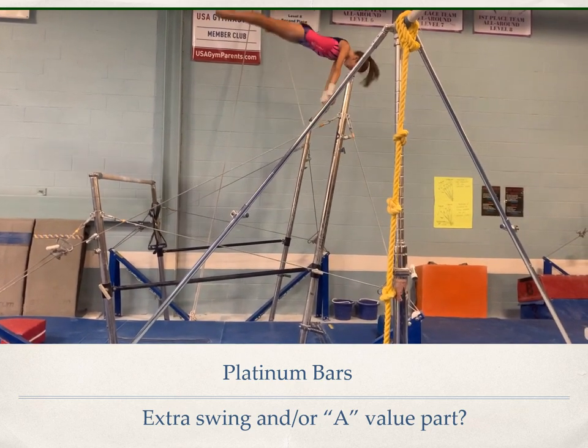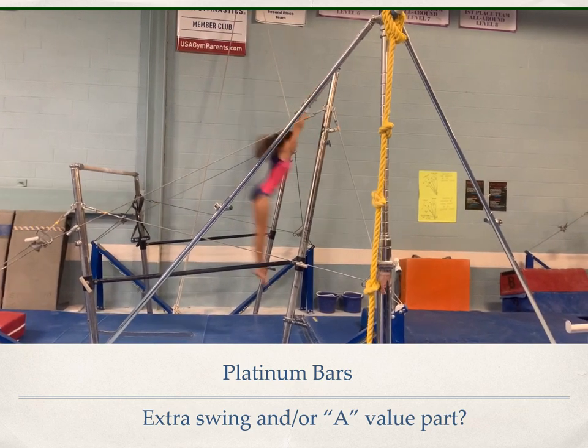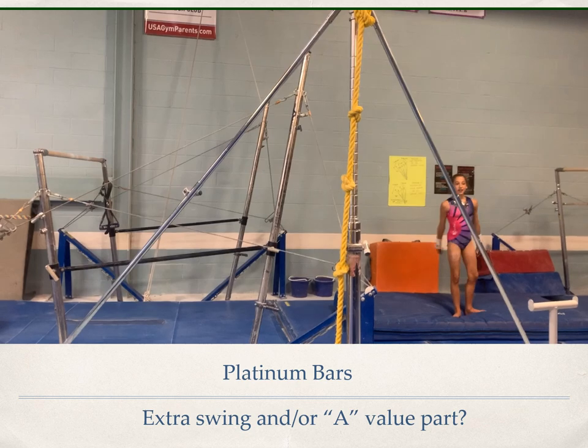So long hand kip, she has a nice cast here, back hip circle, extra swing, and then she has another cast. Okay, so the question is, do I take the extra swing? And can I still give her that A value part if she needed it? And the answer is yes. You're going to take an extra swing, but if that extra swing results in a cast above horizontal, you may give her the value part, even though you took 3/10 for the extra swing.